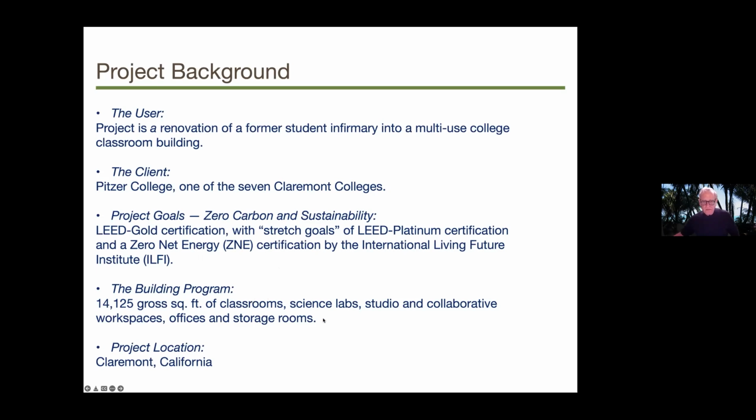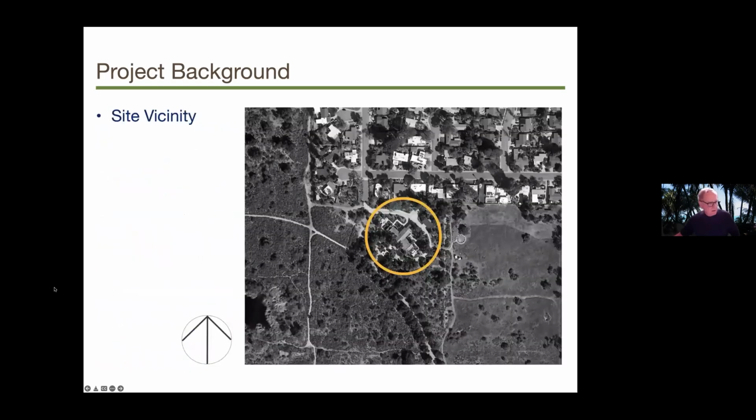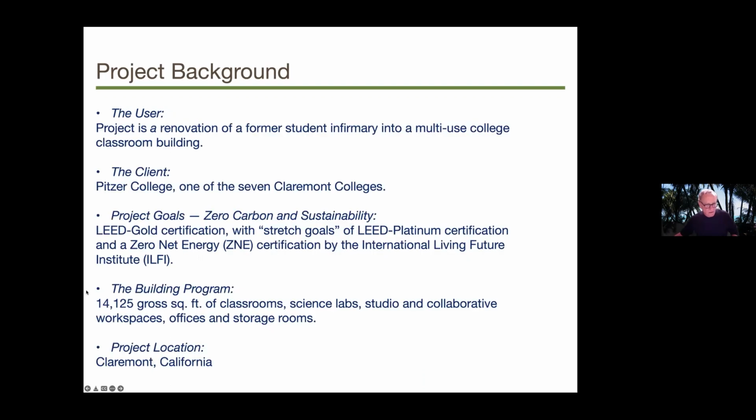It's not a giant building. It's only 14,000 square feet, but it's big enough for a good project. It's all one story on grade with some basement space. But they were going to make new classrooms, science labs, the studio, collaborative work. In other words, a general classroom building you see on most college campuses. It is located in Claremont, California, outside of LA.